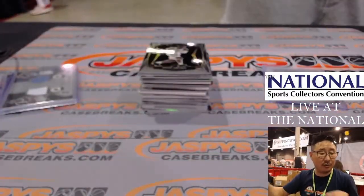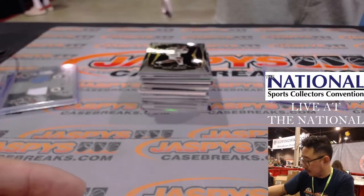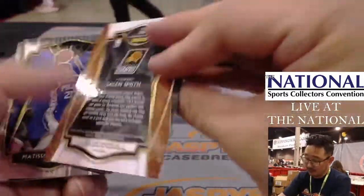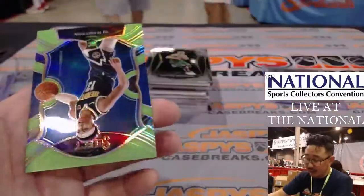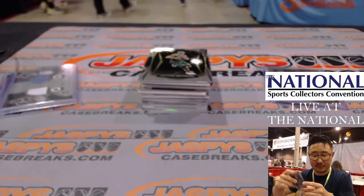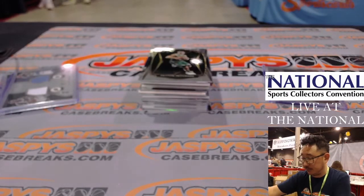Yeah, we're doing one right now, CJ elevated 249. That goes to Portland. That die cut will go to Paul. All sorts of crazy news happening here. It's Jalen Smith, LeBron James, and lime green RJ Hampton for the Magic, to 75. That'll be for Orlando, Scott of the Magic.